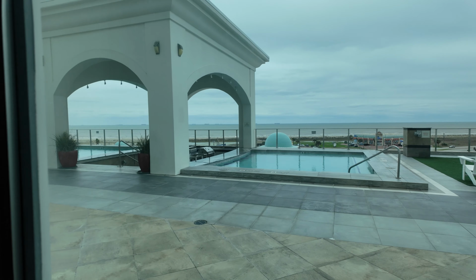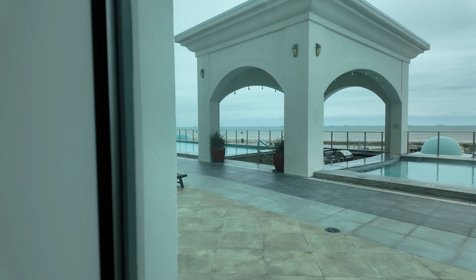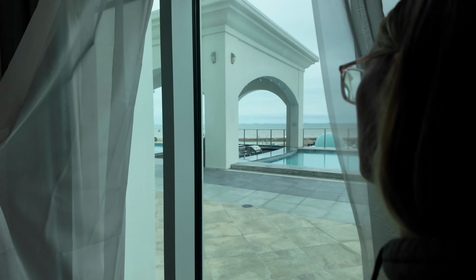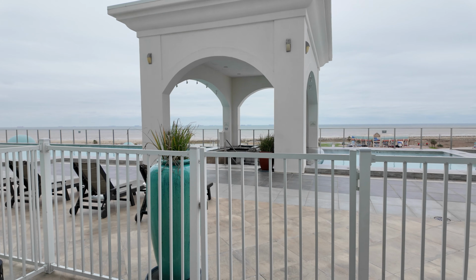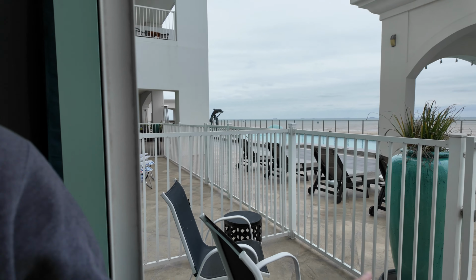Pool, hot tub, barbecue, beach. Everything you could want to see out of a window. Private little patio area right here. And then it opens up to the common area.